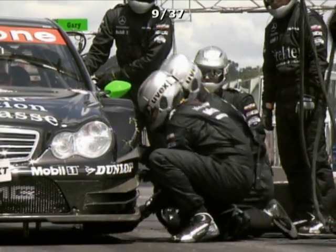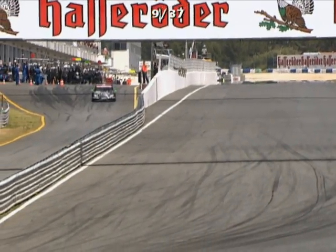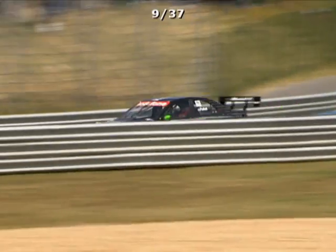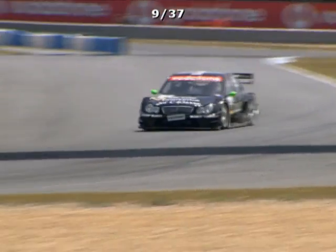There is Gary Paffett in the pits, that deflated tyre being changed. So his second stop now, you can see a little bit of damage on the front of the car as well there. Gary Paffett rejoins. Well, he has once again proved his pace. He did that early on, just as he did by winning the opening round of DTM at Hockenheim. This is not going to be another dream result for Gary Paffett. He gets back onto the circuit, but now it's very much up to Christian Albers to uphold Mercedes' honour.